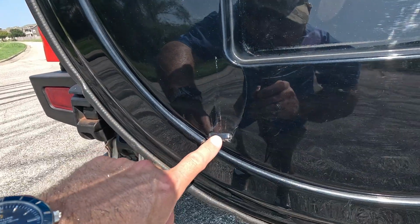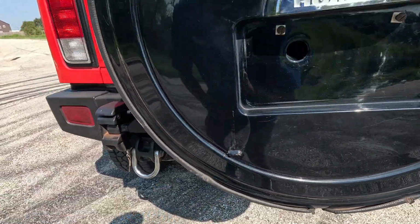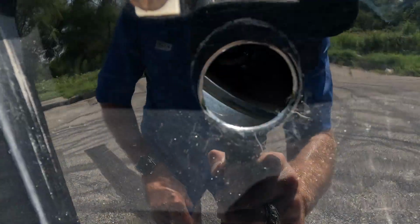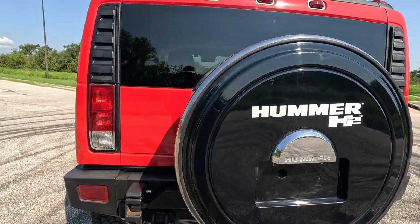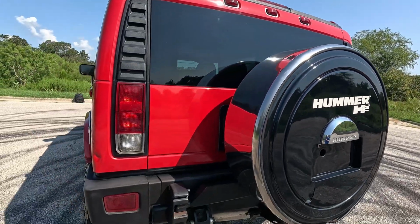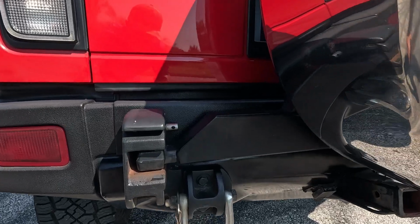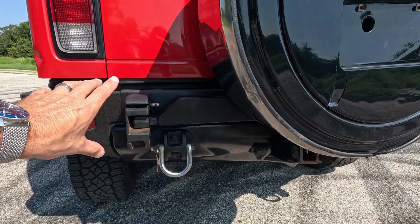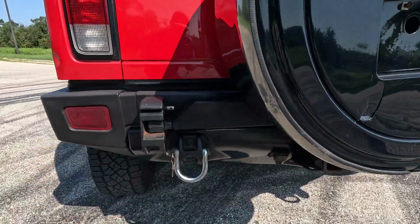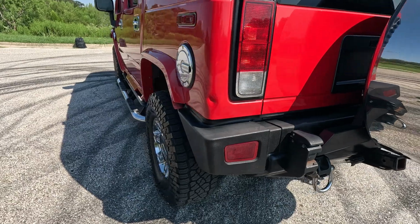It does have a little spot here on the shell. Looks like somebody backed into something or hit it. I don't know what kind of tire is in there. I think it's a limited edition wheel in there. I don't know what kind of tire is on it, so I have no idea the condition of this tire. If you guys know Hummers, you'll know that they're almost worth more in parts. So this rear tire carrier is actually a pretty expensive part, and you can see it's all factory. Got the factory hooks. This all works. I'll show you inside here in a minute.